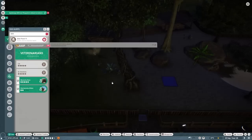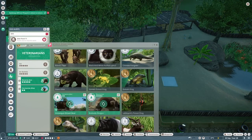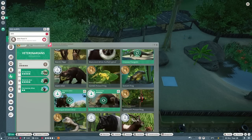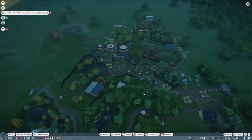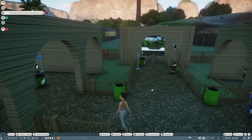And is that finished? The iguana research? We have! Perfect! Okay, now we can set one of our vets to do the pangolins, maybe. We haven't had any research yet. And we should now go and make sure that all of these exhibits are as good as they can possibly be.